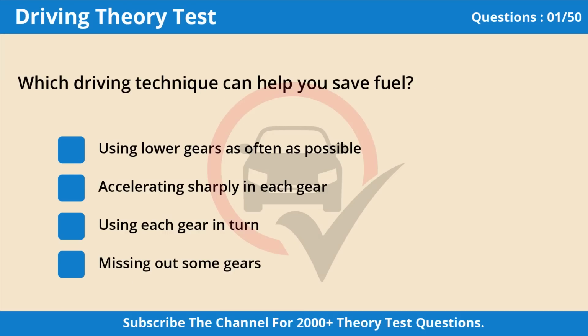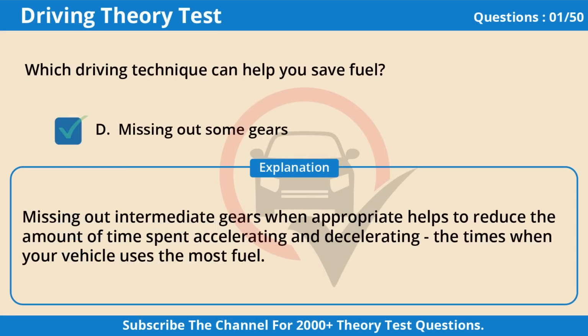Question 1. Which driving technique can help you save fuel? D. Missing out some gears. Missing out intermediate gears when appropriate helps to reduce the amount of time spent accelerating and decelerating, the times when your vehicle uses the most fuel.